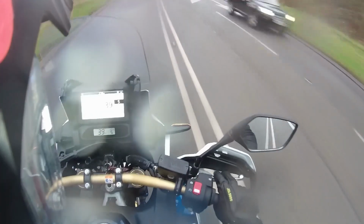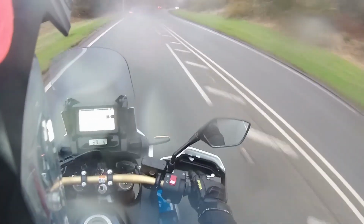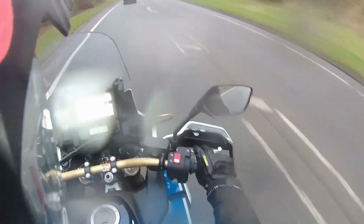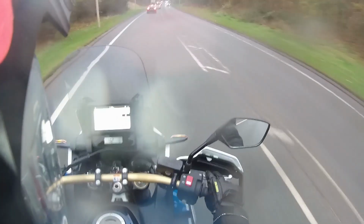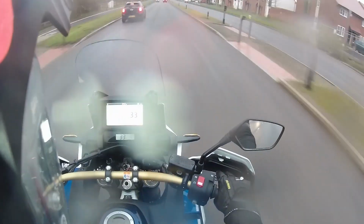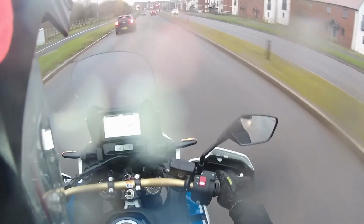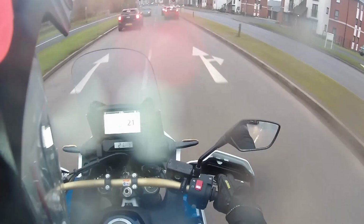So the air temperature tells me it's 9 degrees. A little while ago it was 4, so I'm not entirely sure whether I trust that. See if we can time it through here without stopping.